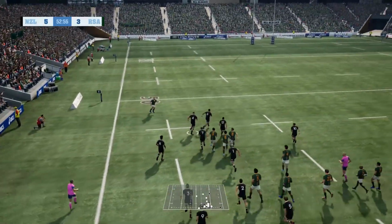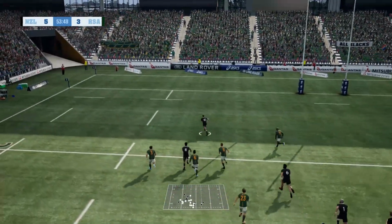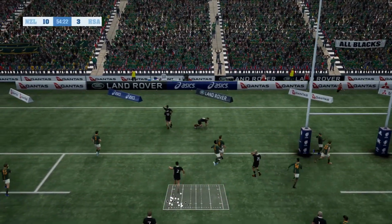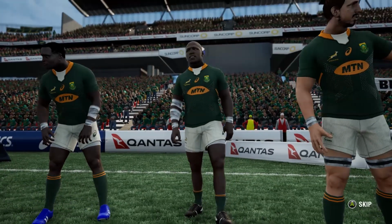Now they've got a chance. Retallick. Brodie Retallick. No one's beaten Willie Le Roux on the back until Brodie Retallick breaks hearts. And Beauden Barrett will score. The All Blacks on the back foot turn defence into attack, and they go all the way. Something the Springboks just couldn't manage to do moments before.